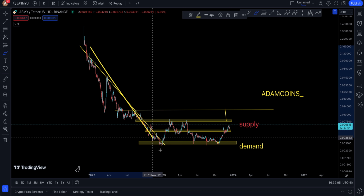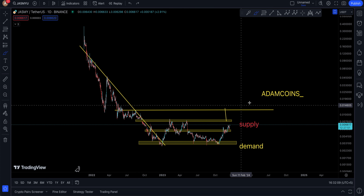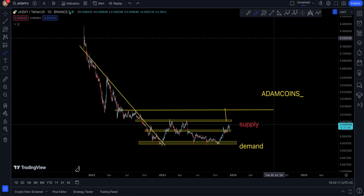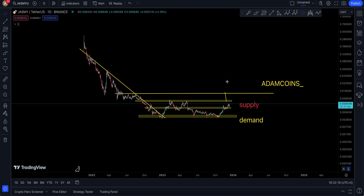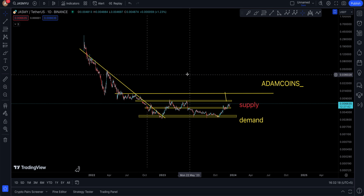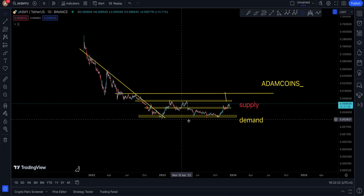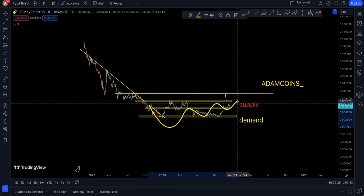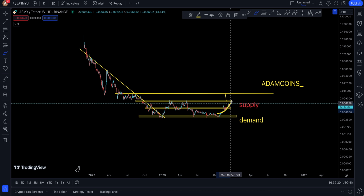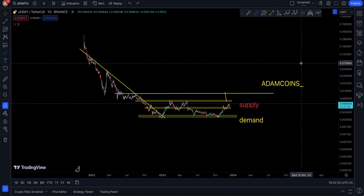So yes, the trend is broken here, but the uptrend is still not there, right? It's a very, very small difference. A lot of people are going to say, hey Adam Coins, you said the downtrend is broken. I didn't say that the uptrend has started. I just said the downtrend is broken, but the uptrend has never started, because on the daily, if you'll notice, we're still in a consolidation where it's even possible to come up here, go down, have a very long consolidation, and then finally start to move higher.